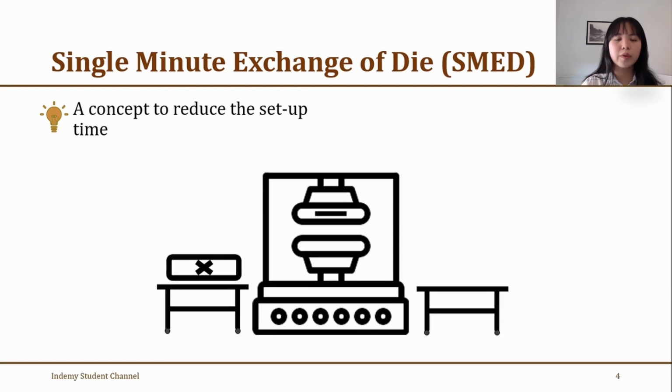So in here we have the machine and we have 2 trolleys. One will be to carry the die minus and the other one is for the cross die. So what we do in here after implementing SMED will be take off the die minus and put it in the blank trolley, and then we change it into the cross die. And with this, we can reduce our transport time and a lot of other times. So we don't need to go back and forth to the storage to put back the die minus and then take the cross die and then put it back to the machine and so on. We can reduce those time with SMED.